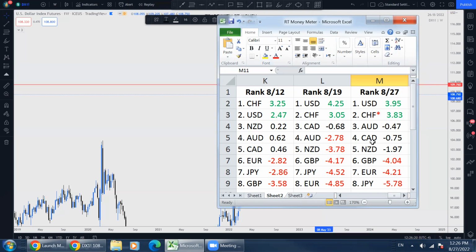CAD, same deal with the CAD. The CAD was at minus 0.68 last week, and this week is at minus 0.75. It's staying neutral, kind of on the negative side a little bit, but it's basically neutral. And I'm not looking to play it against weaker pairs either.